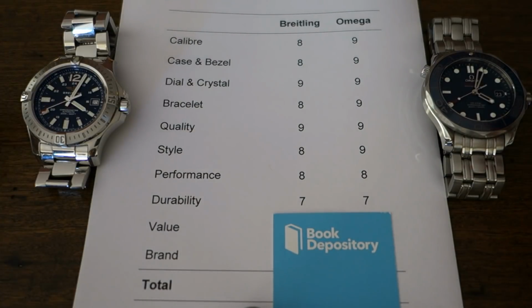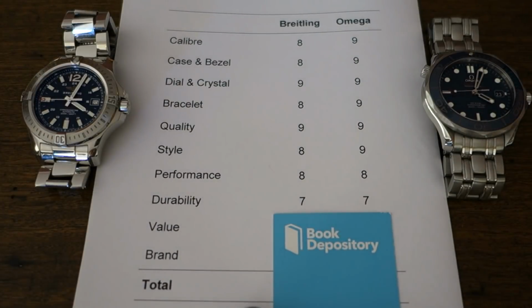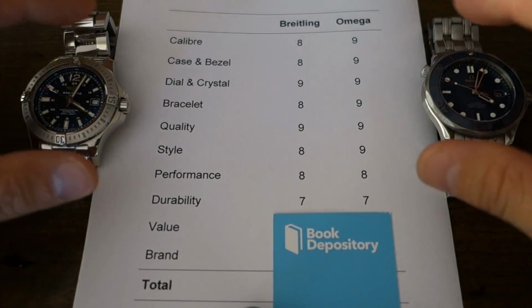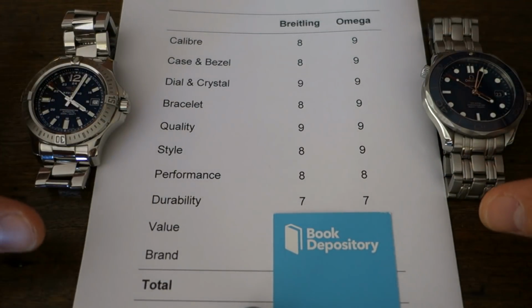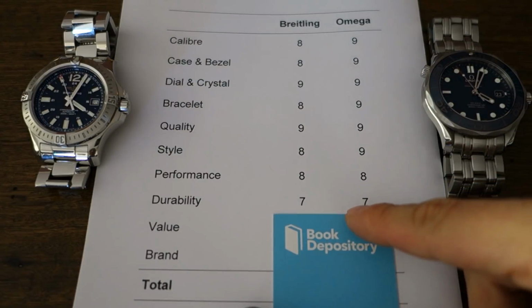I've given 7 out of 10 because of that comparison with other more solid tool divers I know of and have seen in hand. But in terms of separating these two, I don't think there is a separation. 7 out of 10 for the durability mark here.